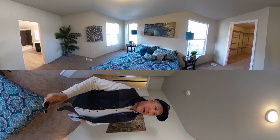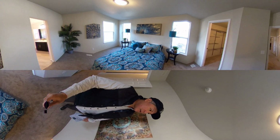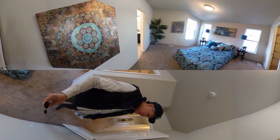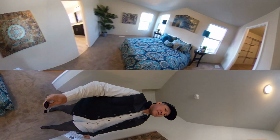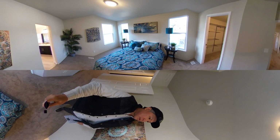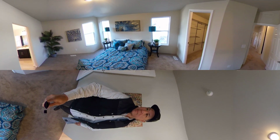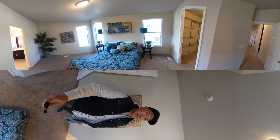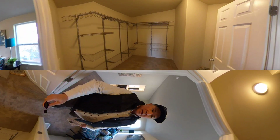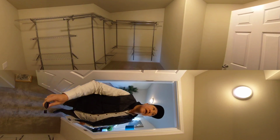So here we are in the master. Interesting, they didn't finish this with the baseboards in the rooms upstairs. So no baseboards down here, easy to put on. And I didn't ask you about your preference between hardwood surfaces and carpet, but the rooms have carpet and the living areas have hardwood. So there's a walk-in closet for Jeanette.